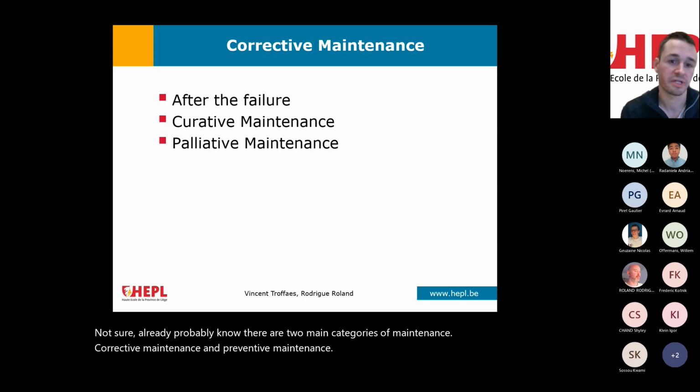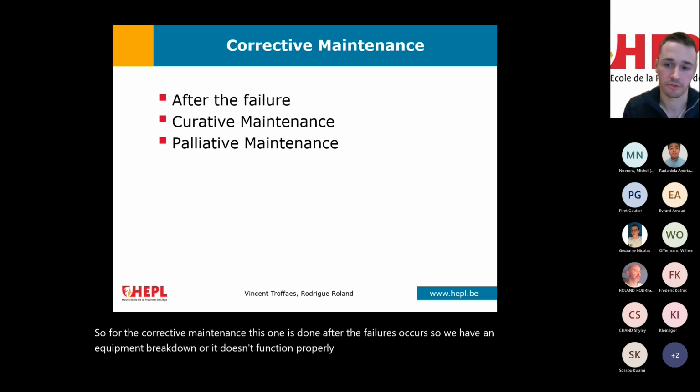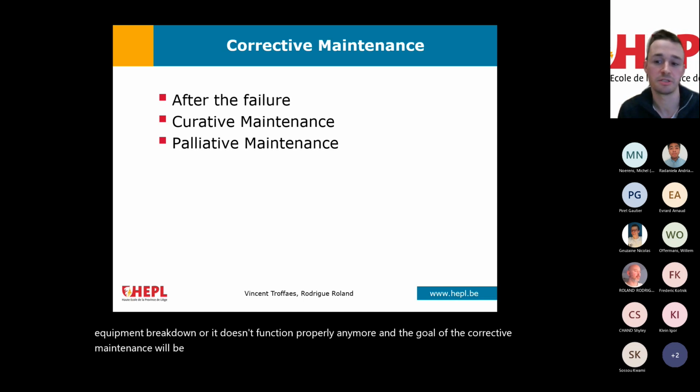So for the corrective maintenance, this one is done after the failure occurs. So we have an equipment breakdown or it doesn't function properly anymore. And the goal of the corrective maintenance will be to restore the equipment to a condition where it can perform its function.